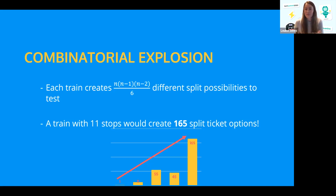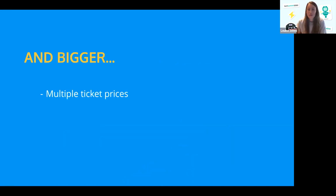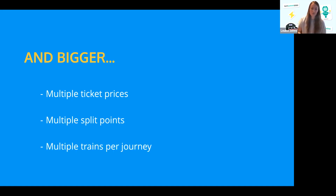And also, that's with 11 stops. We've got trains with 49 stops. It's quite a lot of different possibilities. And that's half of it, but also it gets bigger because, as I mentioned, we've got ticket prices, but there's not just one ticket price. There's ticket prices for children, there's ticket prices with rail cards, there's lots of different options that we need data for. And that's with one split point. We've actually done this for 2 as well, but the maths gets too big. So we're just going to leave it at 1 for now.